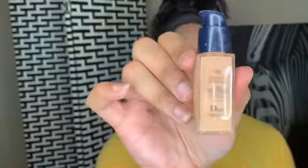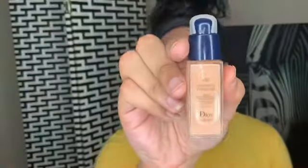I'm also getting rid of this Dior Nude Foundation. So I'm getting rid of this one. This one was in the color 040. I'm also getting rid of this one in the color 023. I'm also getting rid of this one in the color 022. And I'm getting rid of this one in the color 030. And I'm getting rid of this one in the color 032.